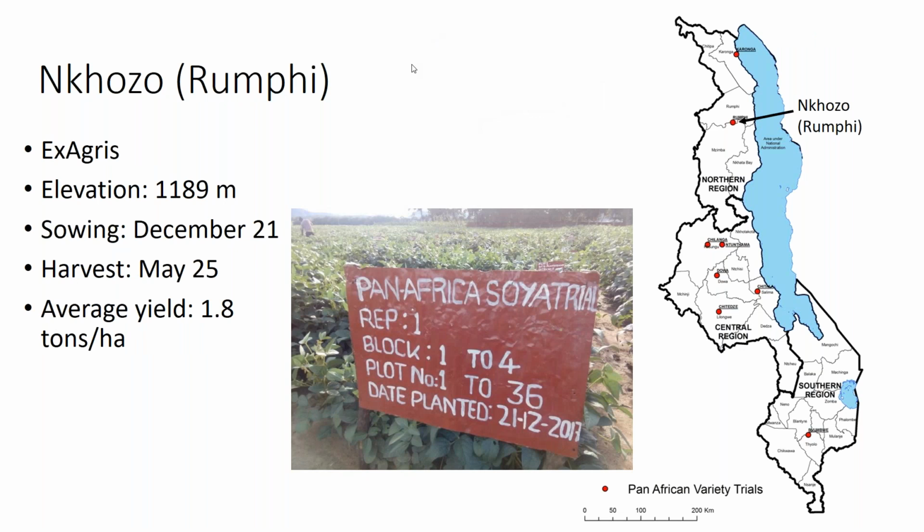The next location heading south is Nkhozo. And this is an Ex Agris location. It's higher elevation, so over 1,100 meters. It was sown December 21st, harvested May 25th. Average yield there was 1.8 tons per hectare.